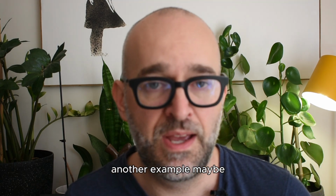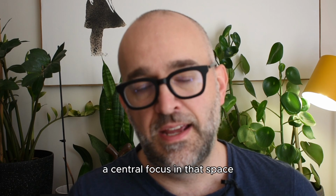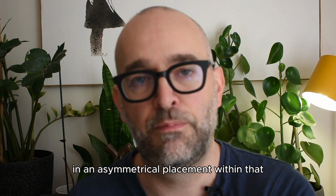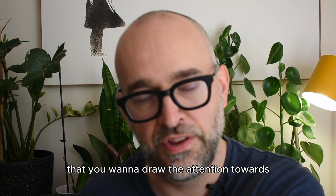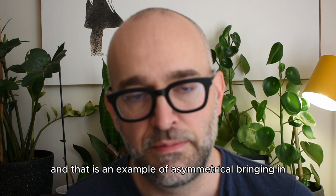Another example may be you might have an open plan living space, but you actually want to create a central focus in that space, which is in an asymmetrical placement within that design. So it could be a fireplace to one side of it that you want to draw the attention towards, and therefore you might create more of a design focus towards that side of the design. And that is an example of asymmetry being brought in.